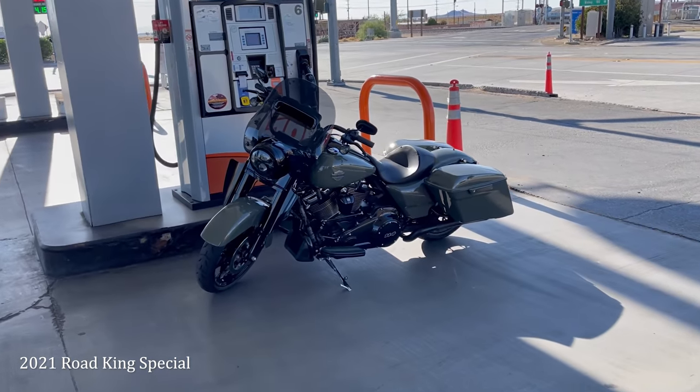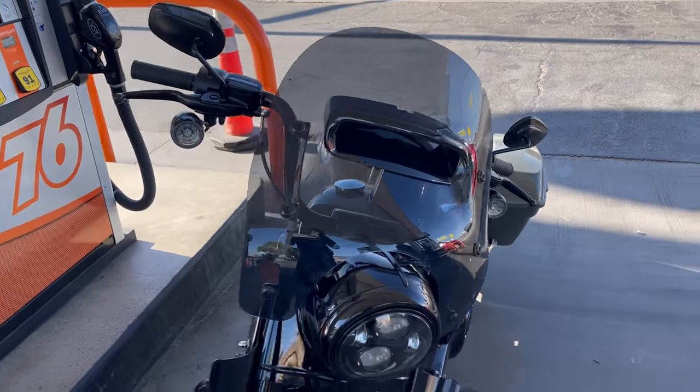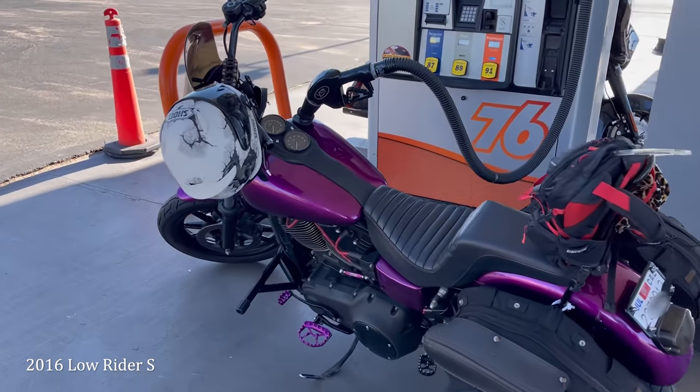Special. Yeah. So the windshield does the job for you. It's working for me. Yeah, it's nice. Well, Danielle got the hose in her tank still.